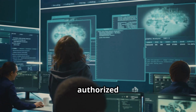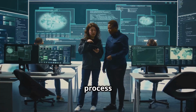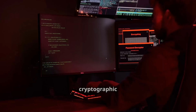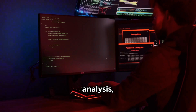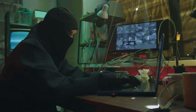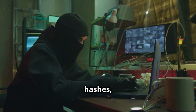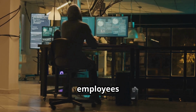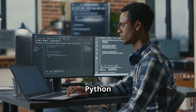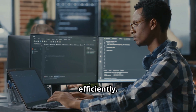Security analysts working with authorized access to such data for defensive purposes typically employ specialized tooling to process and analyze these datasets safely: virtualized environments with no network connectivity, cryptographic hashing of sensitive fields before analysis, and strict access controls to prevent accidental exposure. Tools like Hashcat or John the Ripper may be used to crack password hashes with proper authorization to assess whether employees are reusing credentials across corporate and personal accounts. And custom Python scripts using libraries like Pandas help parse and analyze large breach datasets efficiently.